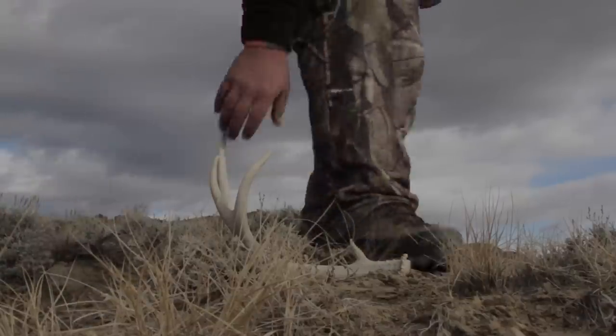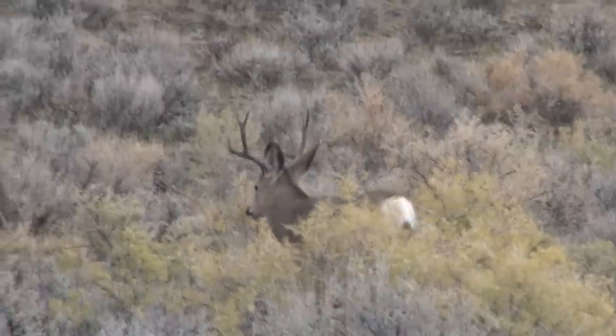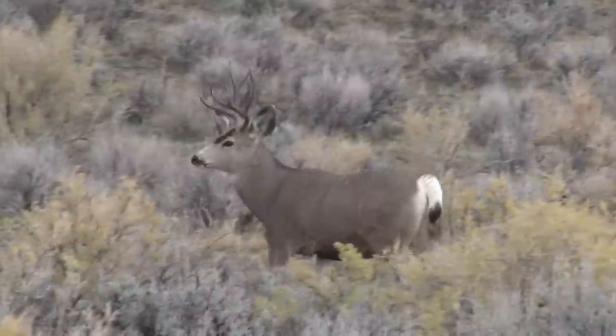That first day, we covered a lot of ground, seen a lot of cool country, and found some decent deer, just not the one we were after.